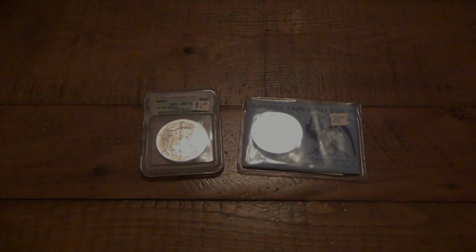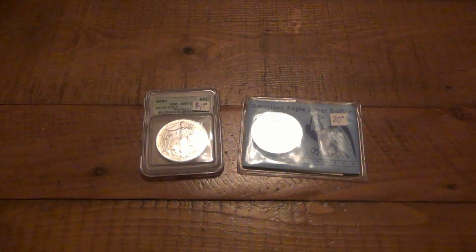What's going on, guys? I want to share a quick story with you. I'm very excited about some silver that I picked up. And as you read from the title, this is the best deal I've ever gotten on silver in my entire life.